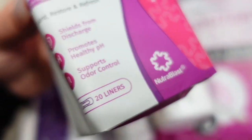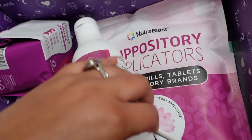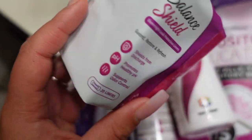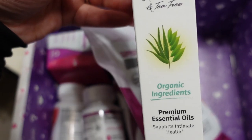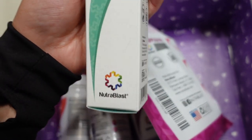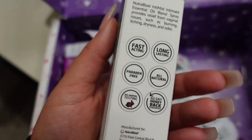And then they also sent me some panty liners. These are really good to use once you put the boric acid in because all that stuff is going to come out, so these are good to put in your panties as well. They also sent me an intimist that has aloe vera and tea tree, which also supports intimate health. It also helps if you have odor down there from sweating and stuff. It's all natural.